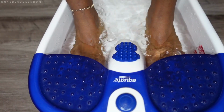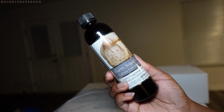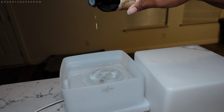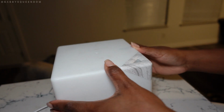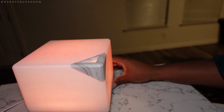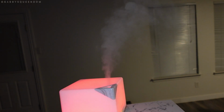I did go ahead and apply some polish to my nails as well. And to set the night off and to leave a good fragrance in the air for the morning, I'm going to go ahead and set my diffuser with this nice warm scent and leave it on for about 6 hours.